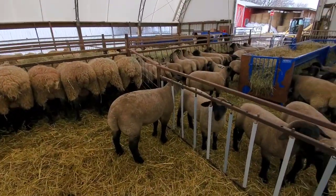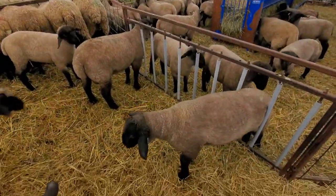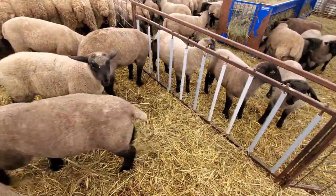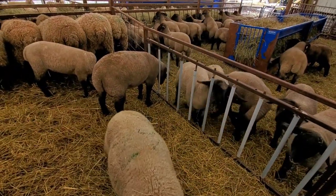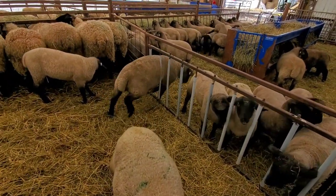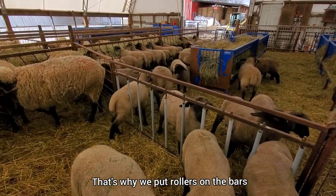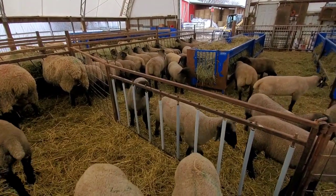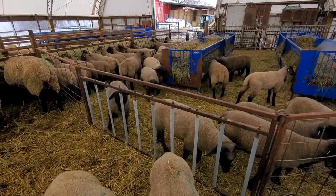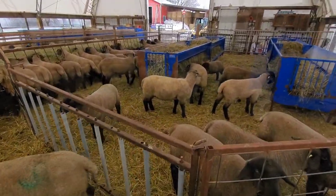We'll see if that guy can push through. That's why you put the rollers on them. It helps them slide through as they get bigger without getting stuck, because they can get stuck in those bars if you don't have rollers on them.